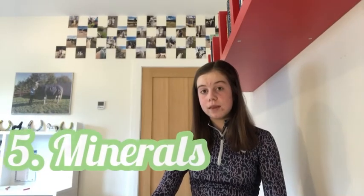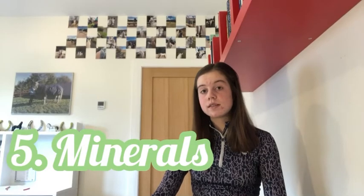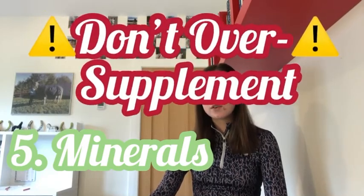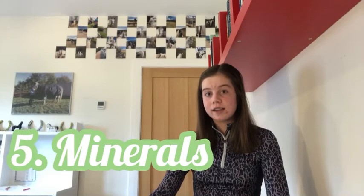Number 5, minerals. Minerals are essential in your horse's diet, but some horse owners tend to oversupplement their horse, which can lead to toxicity. Be sure to try to get a balanced and nutritious diet for your horse through the correct proportions of minerals. Number 6, vitamins.